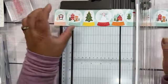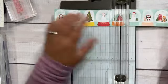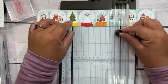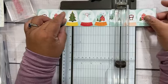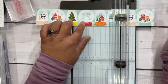And then I cut a little bit of that house off. So let's see. Yeah, I'm almost cutting through that house. And then I'm like, okay, I could go here. That's not too bad because Mr. Snowman is almost all of it. If I slide this over a little bit, this actually isn't too bad.